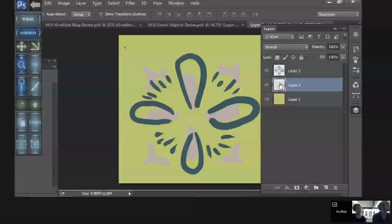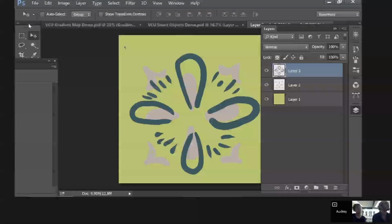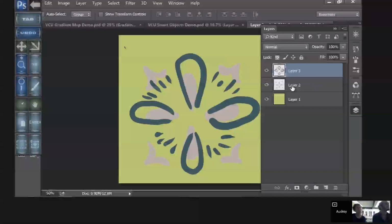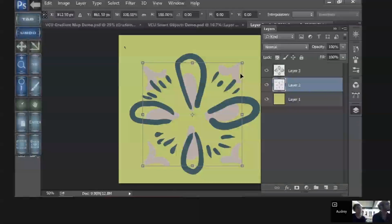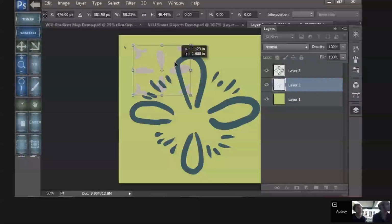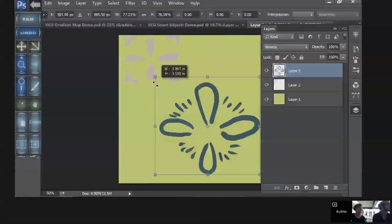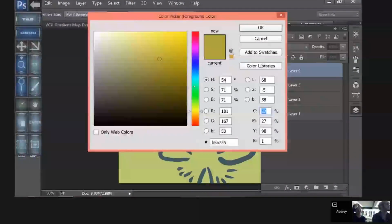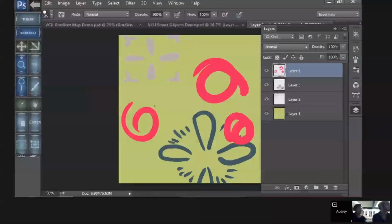So I can manipulate them. What is going on? This is over here now for whatever reason. And this is over here. And I added another layer, and that layer is this pink over here. Yeah, here we go. Okay, and then I save this.